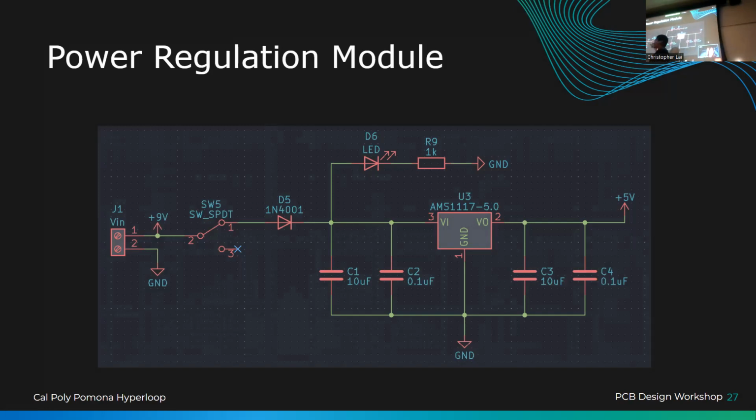Let's move on. What's this switch here for? Anyone know? Yeah, exactly. Because when you build your circuit, you're going to be using it a lot, so you want a way to turn your circuit on and off, right? That will allow you to reuse your circuit over and over again without having to disconnect the battery.